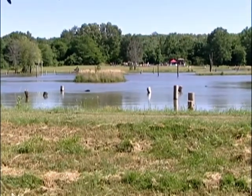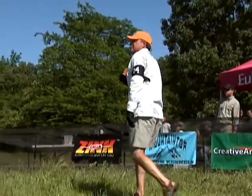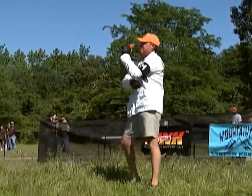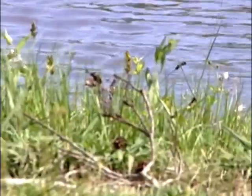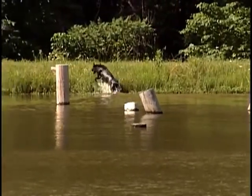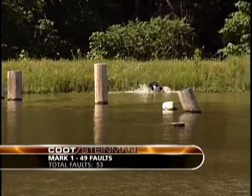All right, here's Coot on the long bird. Justin, so far, 49 faults total. Maybe Steinman should have had a sandwich, because Coot didn't remember where that long one was. And fabulous, fabulous dog. I know he loves Coot with all his heart, but I'm telling you, it takes a special dog with some grit to turn his shoulder into 300 yards of water and say, "No sweat, man, I'll go get it for you." He did get it, but he's going to be in second place behind Rebby.